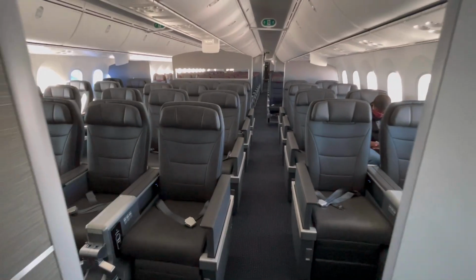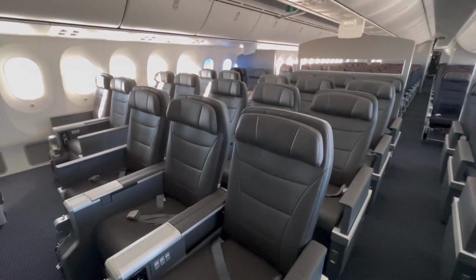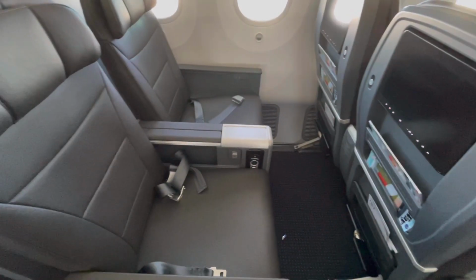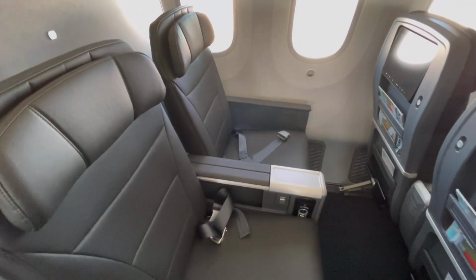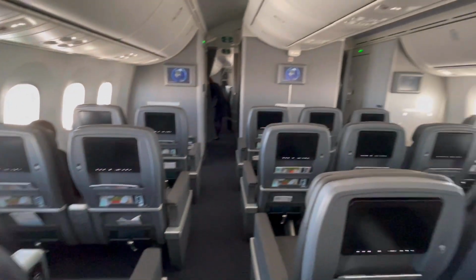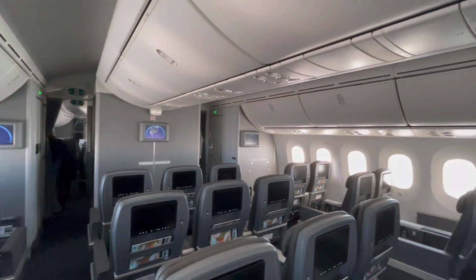Let's take a quick look at the premium economy cabin on this aircraft, which is fitted with 28 Rockwell Collins MiQ seats. Again, I'm not going to review the premium economy cabin in this video, however, I do want to give you a brief look at these seats, which remain largely unchanged from previous American 787-8 and 9 aircraft.